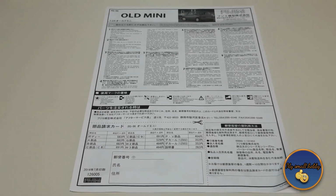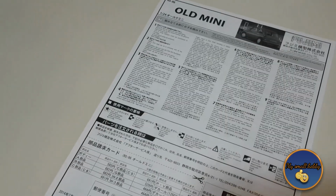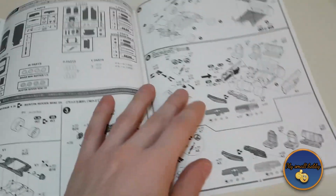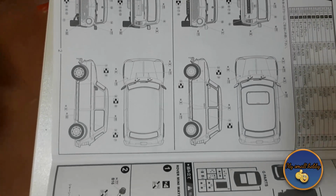Okay, so let's see the manual. So Fujimi has basically the same philosophy as Tamiya regarding the manuals. It's a black and white manual that gets folded out like this, where you have the whole building process laid out in a nice clean swoop.